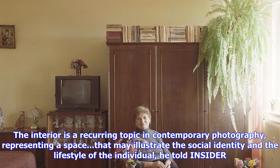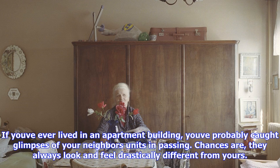Romanian photographer Bogdan Girboven explores the ways in which people express their individuality through their living spaces with his photo series, 101. The project, which we first spotted on BuzzFeed, shows 10 identical apartments on 10 different floors in Girboven's building, each with its own unique furniture, decor, and aesthetic.